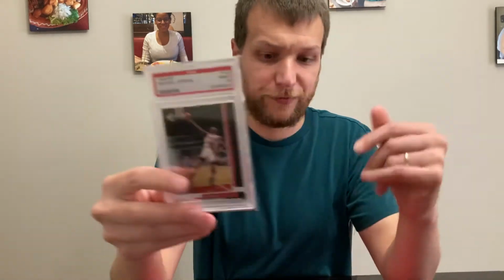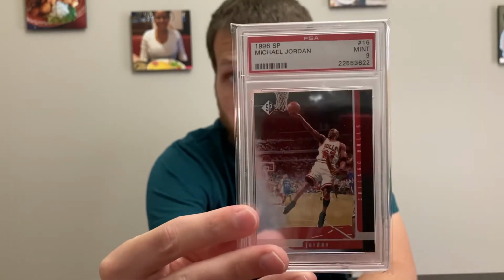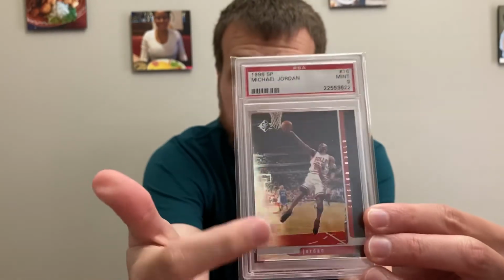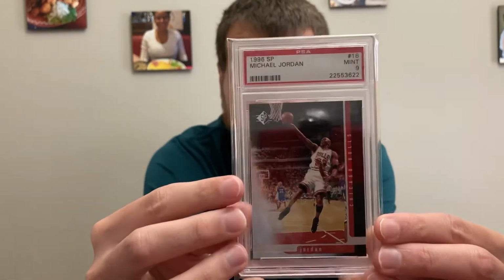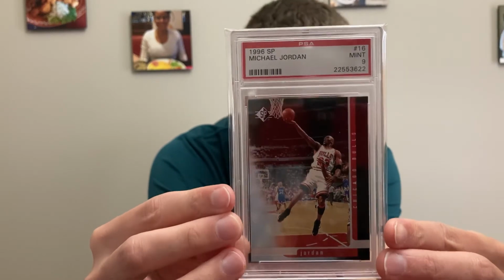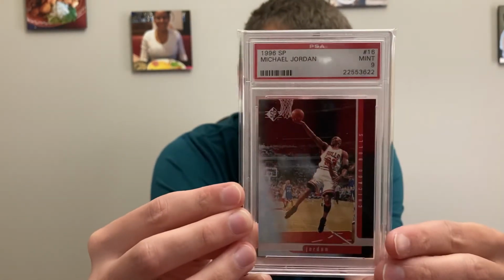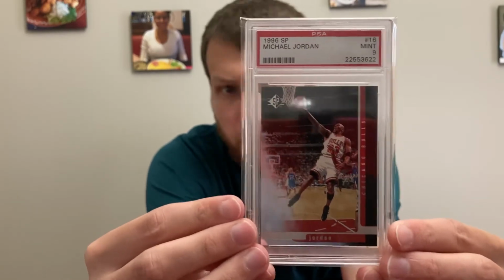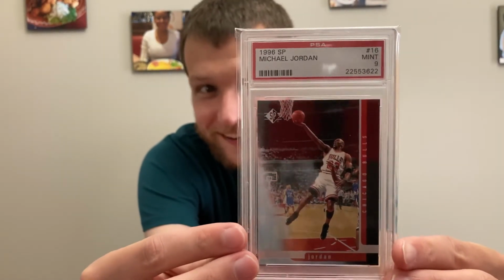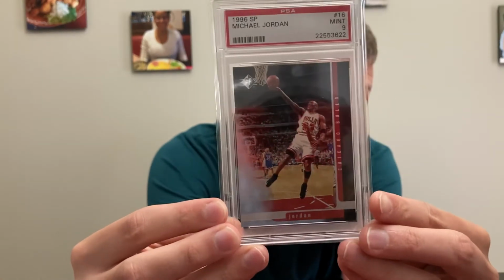Next card, this is a cool card that I meant to show in another video, but I just forgot. This is a 1996 SP MJ that is mint 9. Really happy with that. I don't know if you can see the SP logos or the shiny SP holograms that are on the card, but just a really cool card. When I got it, I was actually kind of annoyed because I don't like it when my slabs have scuff marks on them, or scratches, and there's a scratch on this. But I'm trying to let it go because it's such a cool card. I can always send it in to get reslabbed and, you know, wait 3 or 4 months to get it back. But either way, very cool card. Happy to add that to my growing Jordan collection.